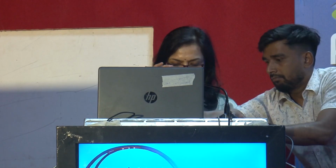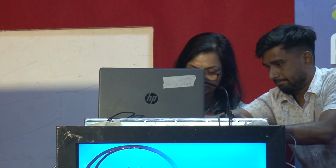So I would like to briefly run you through the steps that one can incorporate during the surgery to have a better outcome of the trabeculectomy.